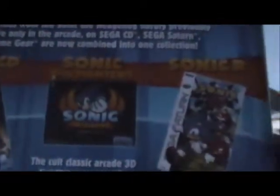Sonic Gems Collection. Yeah, this has one of my favorite Sonic games ever. I know what you're thinking. Oh, Sonic CD, right? No way. Sonic the Fighters. Yeah! That one's so much fun. It's just fun to beat the crap out of Sonic characters. I don't know why, but it entertains me.